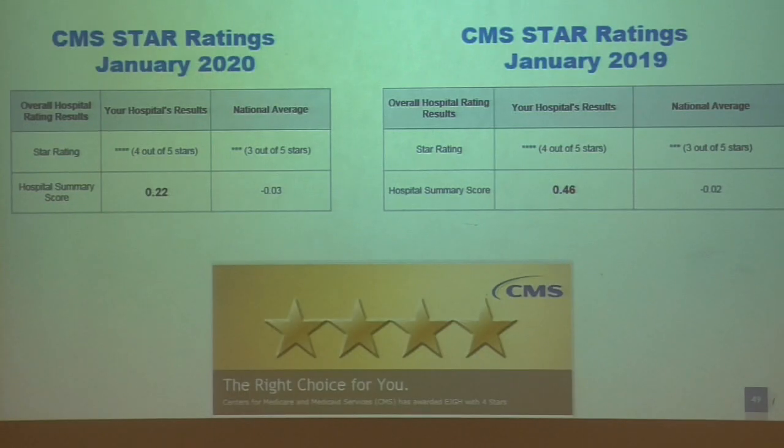As of January 2019, we are still a 4-star hospital, and it's been under so much scrutiny and argued about by hospitals. They've changed it so much as far as what's even included. They've taken metrics out, they've put metrics in. So it's amazing that we maintain the 4-star rating, because some hospitals lost their rating and some gained their rating when they redid it.